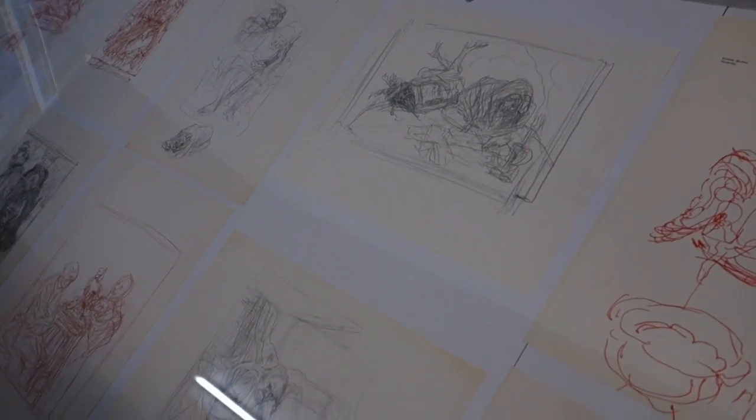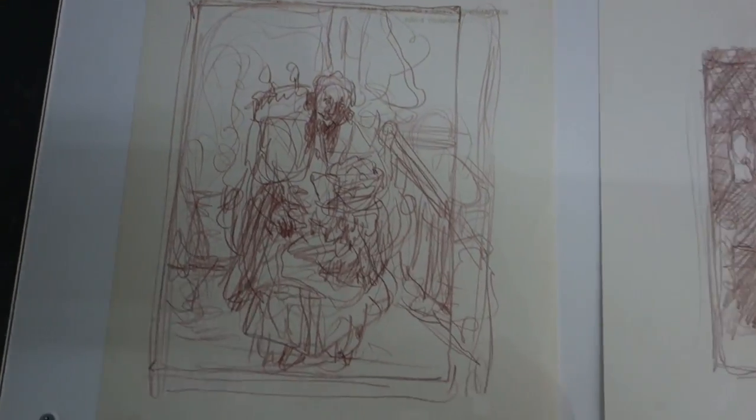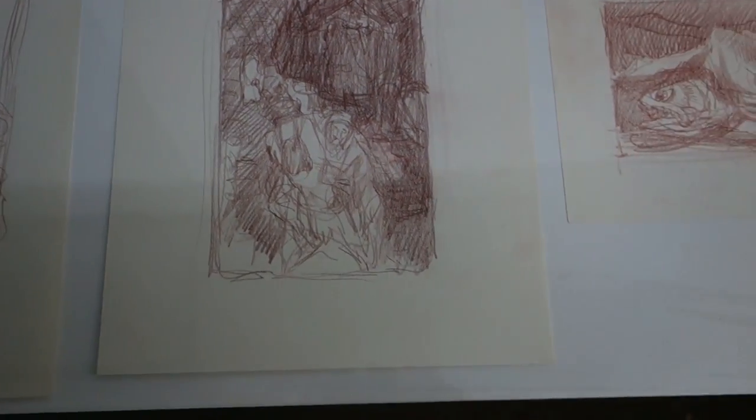Also got a selection of his drawings here, and I was kind of scanning over here, and I couldn't help but think of Rembrandt.